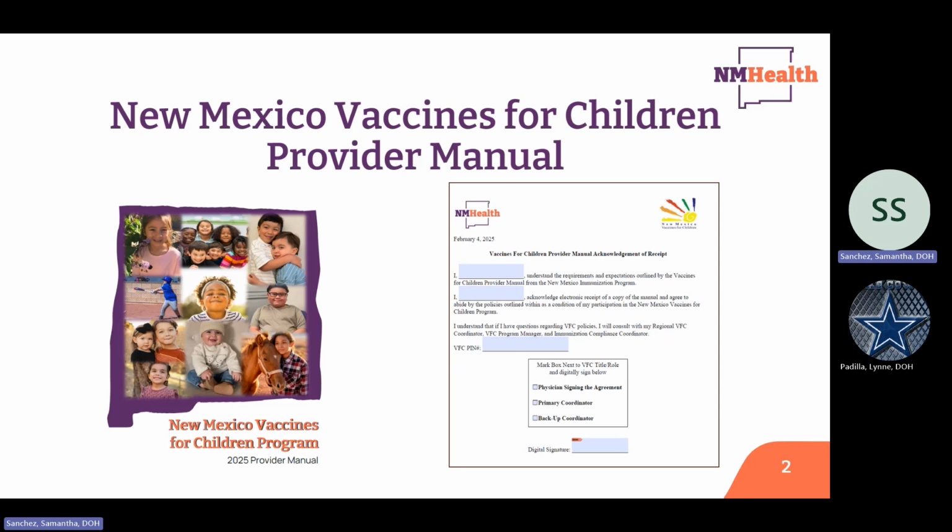Again, in February, you were emailed our New Mexico Vaccine for Children Program Provider Manual. And there is the copy of the acknowledgement form that was attached to it that you will need to sign and upload into NIMSIS before you start your recertification. If you don't have the email with the form, you can also locate that on NIMSIS reports.